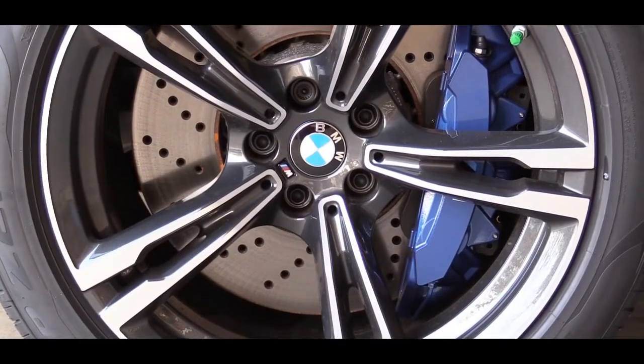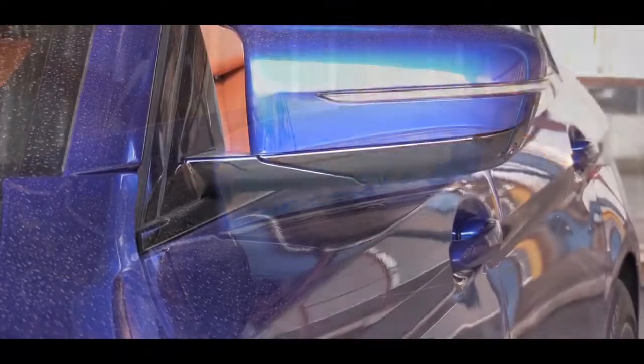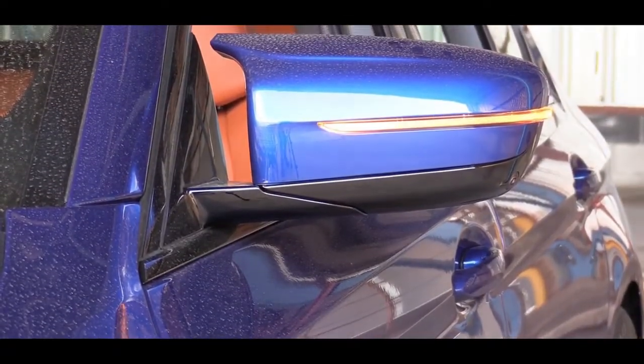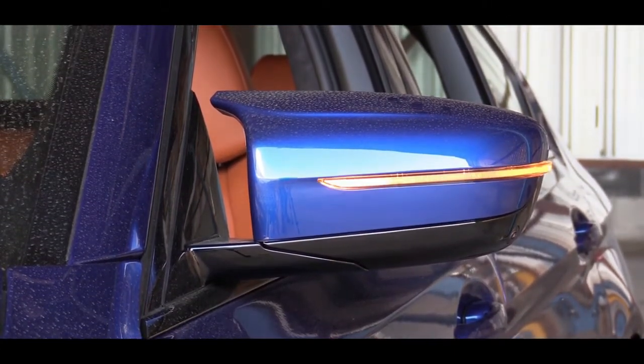But also, I wanted to mention the power folding side mirrors. Definitely a very unique design. Kind of looks like the top part of the side mirrors is going to connect with the vehicle, but they actually don't. And I like that. But regardless, they are power folding heated side mirrors.